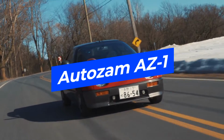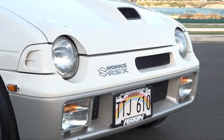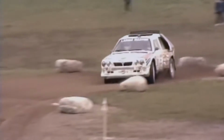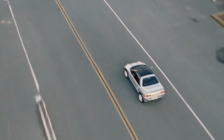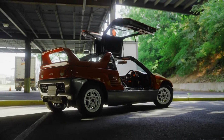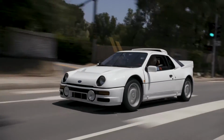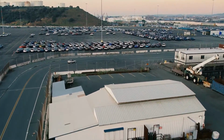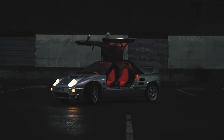AutoZam AZ1. Remember AutoZam? Of course you don't. Mazda's Japanese subsidiary specialized in rebadging Suzuki K cars and smaller Mazdas like the 121 and MX-3, and oddly enough some Lancia models, but was unknown outside of Japan. AutoZam's greatest achievement was nicking the Suzuki Cara and marketing it as the AZ1, of which there was a cool-looking Mazdaspeed version that did its best to imitate a Ferrari F40 and Ford RS200, but with the added cool factor of gull-wing doors. Rear drive, mid-engine, turbocharged. What's not to love? It's just like the Honda S660, except it looks like a gull-wing supercar.